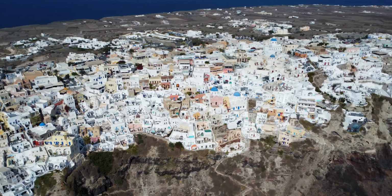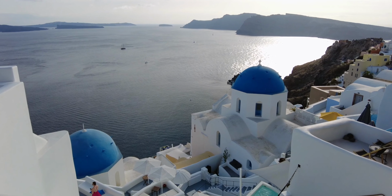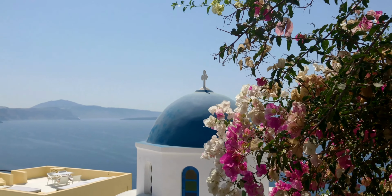The striking blue domes also add a pop of color to the predominantly white architecture of Santorini, enhancing its visual appeal and creating a harmonious blend with the natural surroundings.